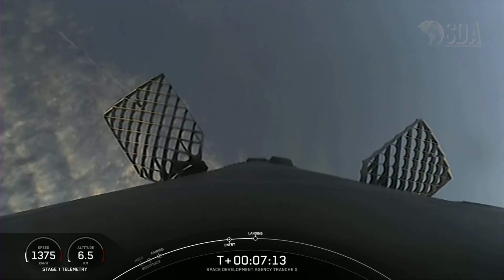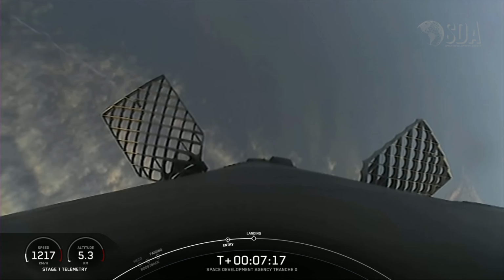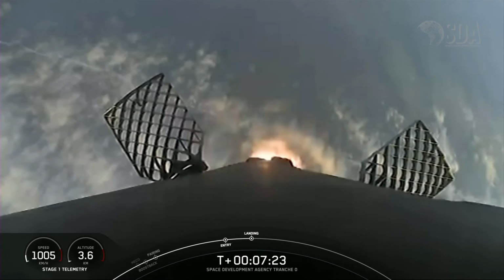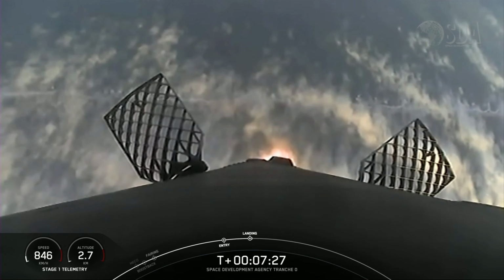Stage 1 transonic. Stage 1 landing burn. And the landing burn has begun. Let's watch as Falcon 9 touches down on landing zone 4.